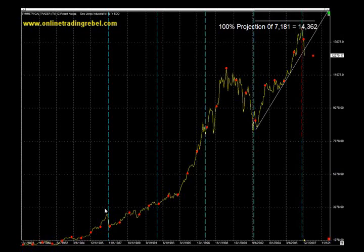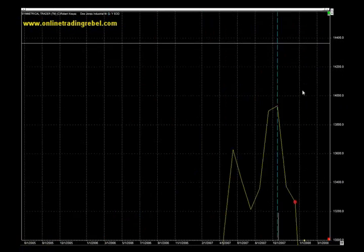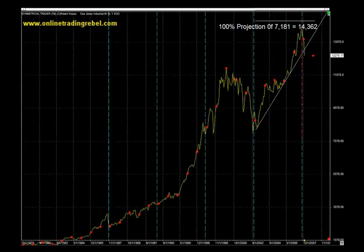And what I want to show you is a couple of things. First of all, as I think you will have already noted, and as I mentioned, the 240 month line comes in exactly on the high of October 2007. But in case you thought that was a fluke, let me show you what happened each and every cycle as it hit.